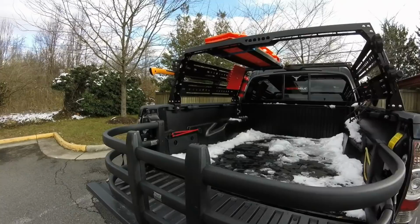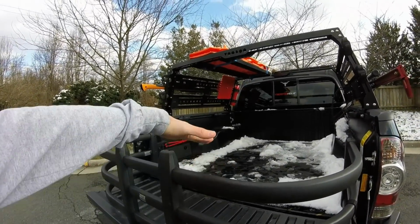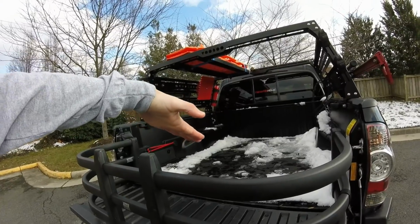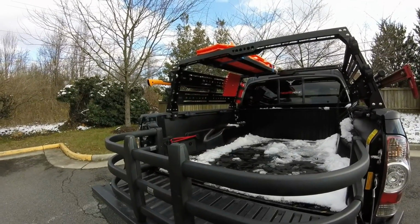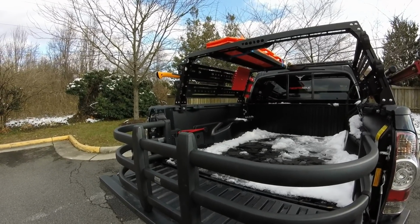And even if you're putting a full piece of 8-foot by 4-foot drywall, having the bed extender just makes the angle that the drywall was sticking before just a little less. So it's a little more secure, greatly increasing the bed capacity for your Toyota Tacoma.